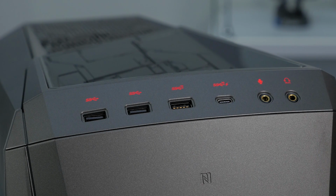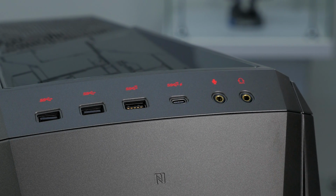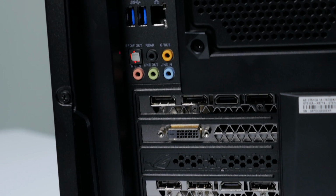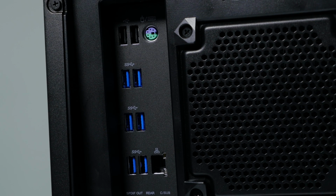On the front there are 2 USB 3.0 ports. There are also 2 USB 3.1 ports, one with a Type A connection and the other with a Type C connection. On the rear we've got 6 more USB 3.0 ports, 2 USB 2.0 ports, and a PS2 connection, which we'll talk about more in a bit.